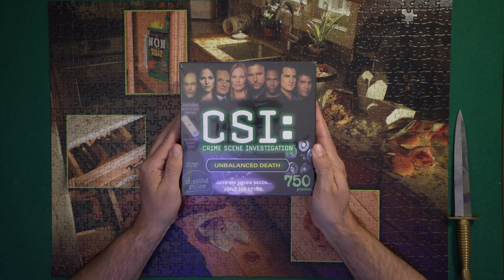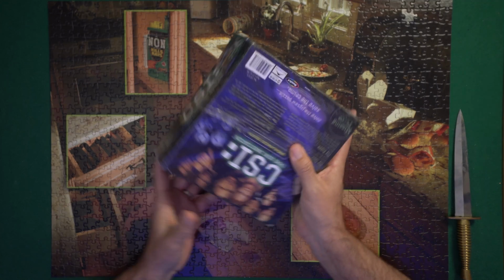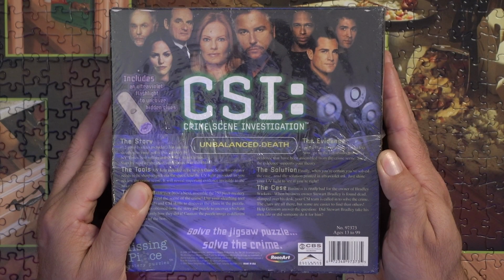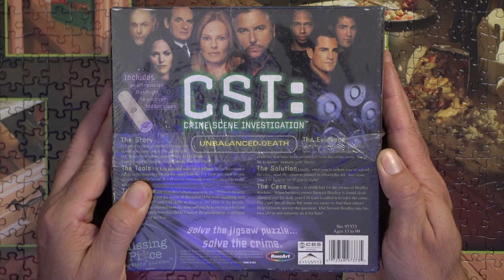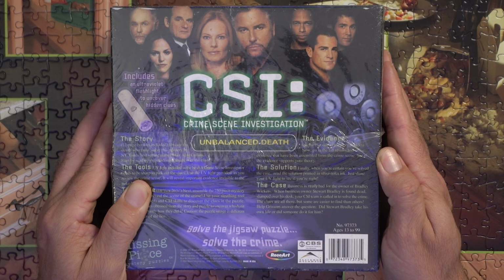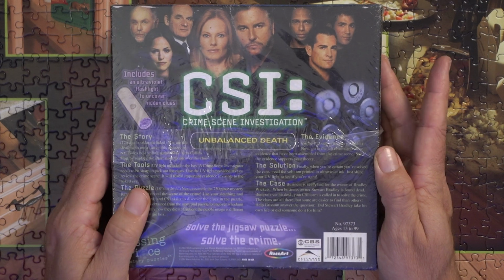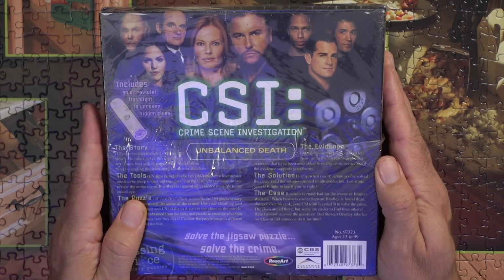We do still have CSI, the case of the unbalanced death. Business is really bad for the owner of Bradley Wickets. The business owner, Stuart Bradley, is found dead, slumped over his desk. Your CSI team is called to solve the crime. The clues are all there, but some are easier to find than others. Help Grissom answer the questions. Did Stuart Bradley take his own life, or did someone do it for him? Stay tuned for this and more.